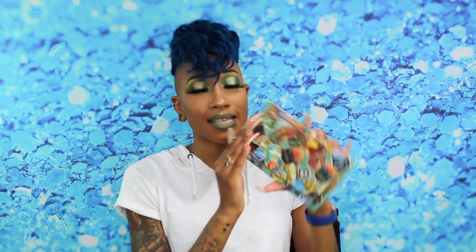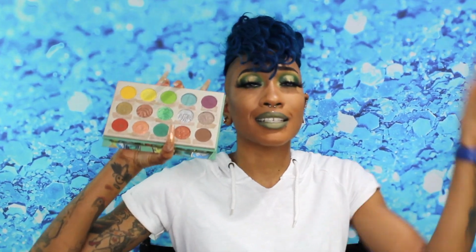So guys, this is the green look that you guys are gonna get. Here's the packaging, and y'all, here's the palette. It's beautiful, it's gorgeous, and if you guys are ready to get into it, I'm ready to get into it. If you want to see how I get this green glam halo eye with the green lip and the green, keep on watching.